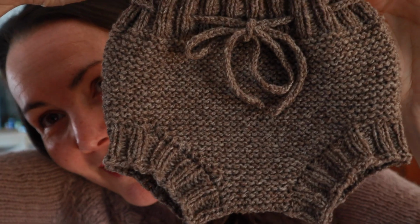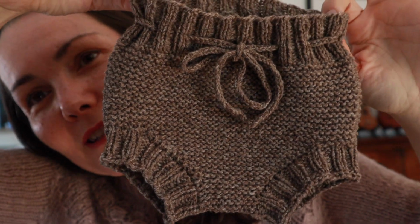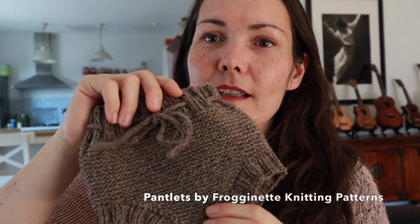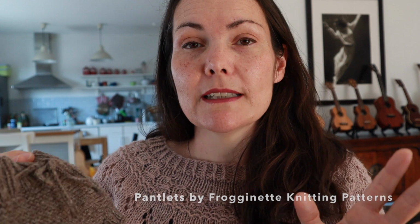So that was my second finished object of my designs. And now the latest pattern that I released is this. And I am so in love with these. So I called this Pantlets. I wanted something really just adorable and really easy, fun to knit. And well-fitting, of course. And these are just, I think, perfect.